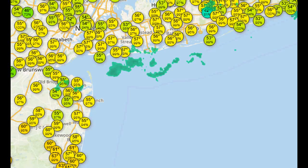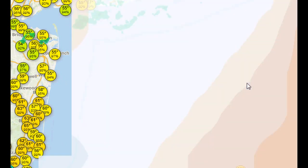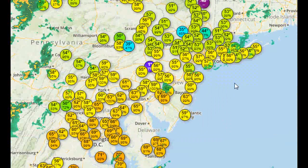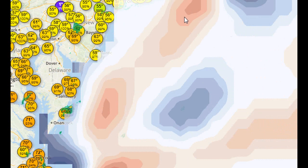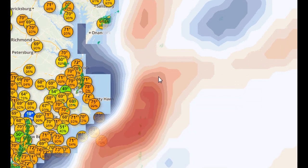Anyway, actually, there's one more thing I want to look at. Let's go ahead while we're here already. Let's take a look at the sea surface temperature anomaly, to show you that the ocean is a lot warmer than it's supposed to be. Oh yeah, look at that. Really bubbles of warm water over there, over here, and look over here off the coast. So off the east coast in general, just a lot of warm water.